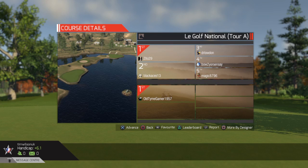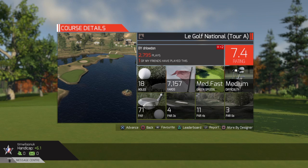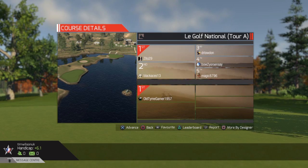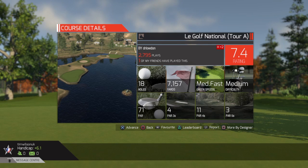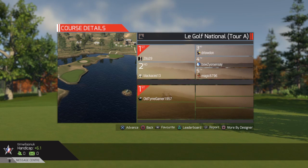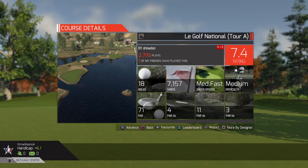Today we're going to be looking at Le Golf National and the Albatross course, which is the course where the 2018 Ryder Cup is going to be held, where Europe will attempt to win back the Ryder Cup from the USA. Just to give you a little information from Wikipedia, because the website doesn't have an awful lot of information, although there is some historic stuff there, but it's not a very old course.